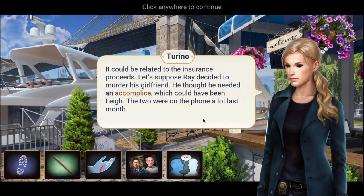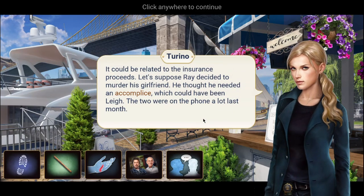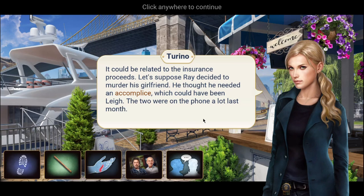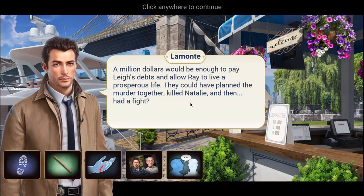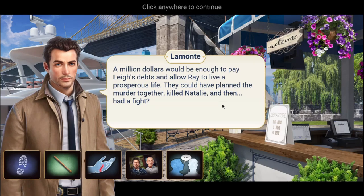It could be related to the insurance proceeds. Let's suppose Ray decided to murder his girlfriend. He thought he needed an accomplice, which could have been Lee. We were on the phone a lot last night. $1 million would be enough to pay Lee's debts and allow Ray to live a prosperous life. They could have planned the murder together, killed Natalie, and then had a fight?